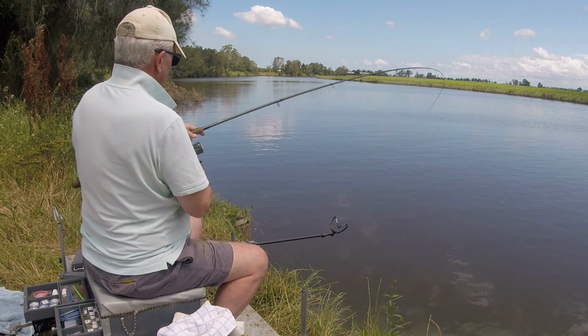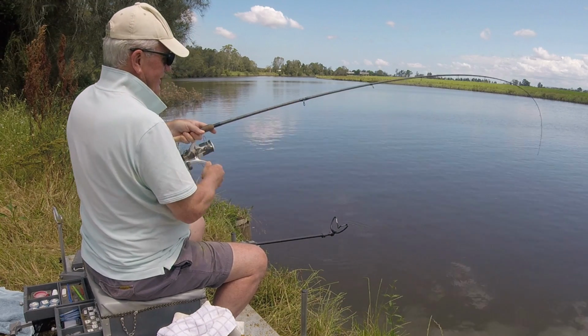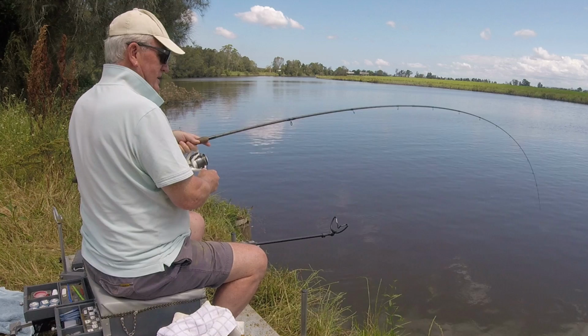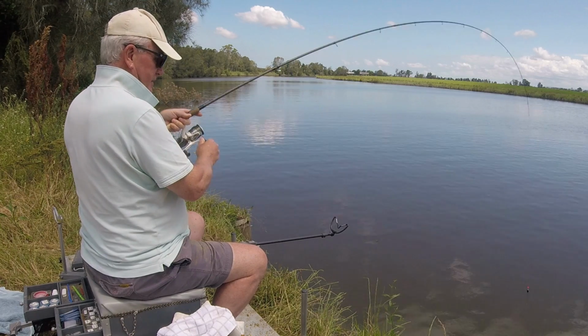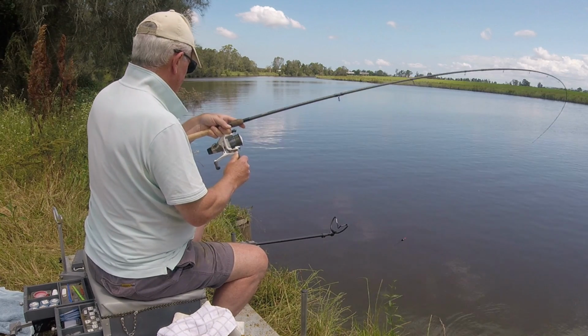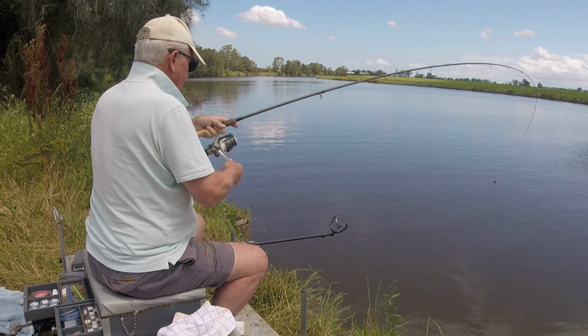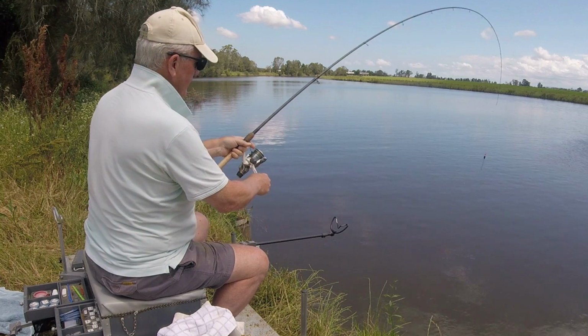Oh, I didn't even see a bite. It was just hanging on. It's amazing, they just pick it up and don't move. But it's not a big one again. It's a decent enough fish obviously, but they seem to really love this wall. I don't think they think they can, or I think they can go through it, but anyway.